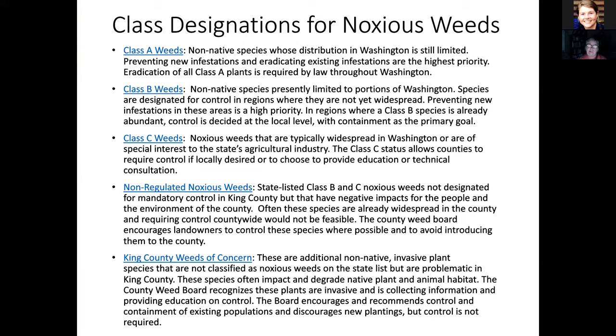But basically, this is how the noxious weed program outlines how they designate whether a weed needs to be managed and at what level they need to be managed. Class A weeds are the things that have the highest priority, and the eradication of these is required by law throughout Washington. So these are also on the Washington noxious weed list. Class B weeds are limited to portions of Washington. So there might be designations for control in King County, but maybe not in another county where it's not as big an issue. So there's differences there.